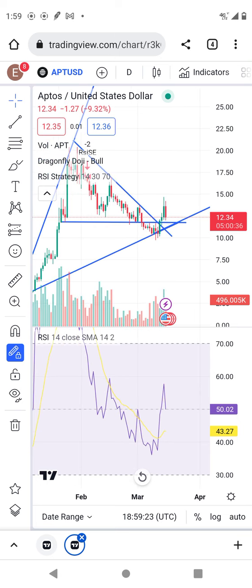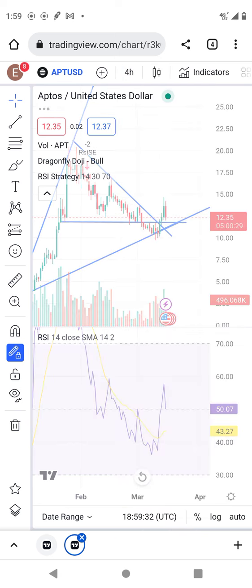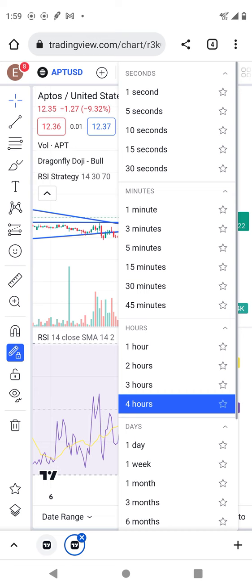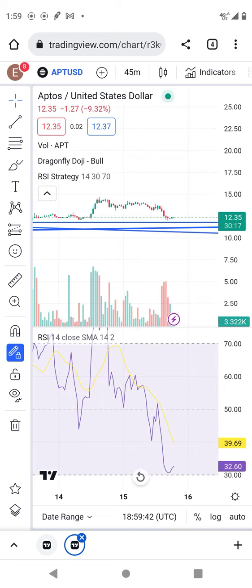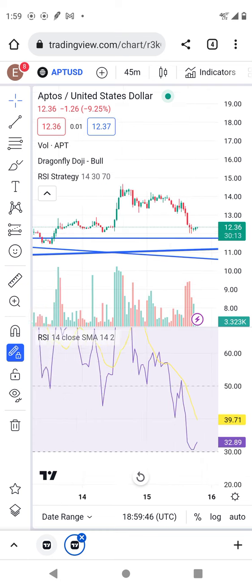So this Aptos daily chart is about neutral, it is bullish. The 4 hour chart is above the uptrend, and 45 minutes is above the uptrend, and it's already almost oversold.